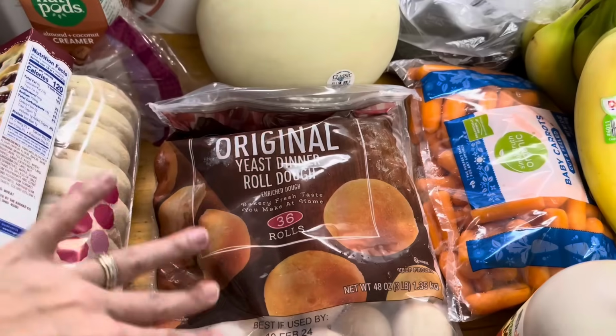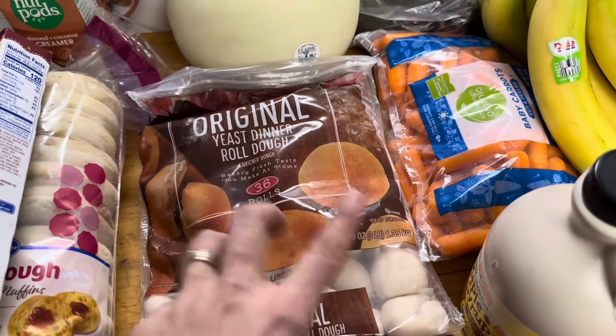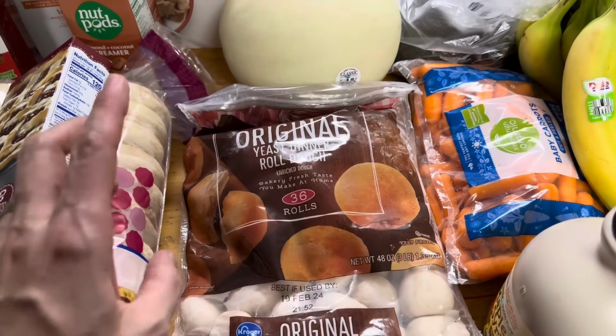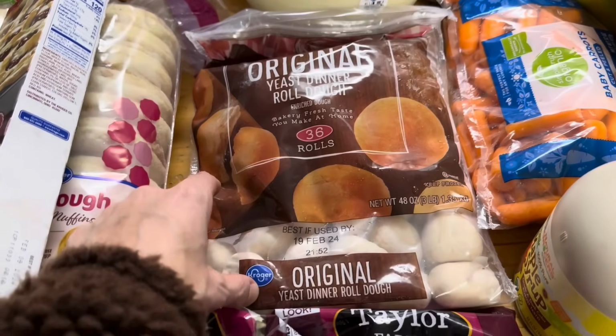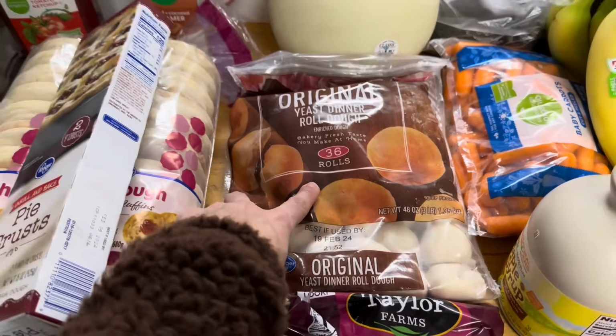And you can either flatten them out and make a pizza, like little mini pizzas, or you can roll them back up and make pizza rolls. We'll stuff them with pepperonis and mozzarella and then dip them in pizza sauce. So that's a quick and easy dinner also, or snack or whatever.